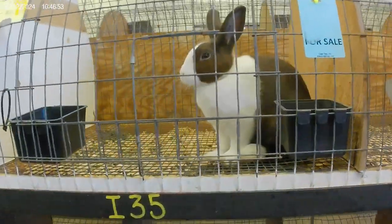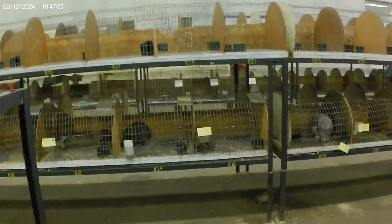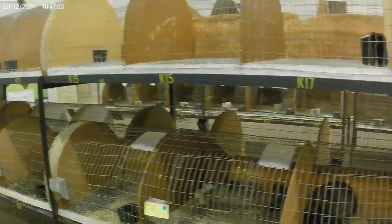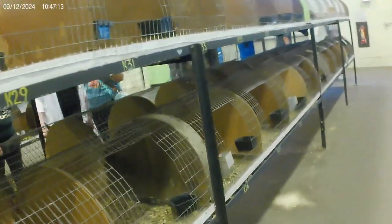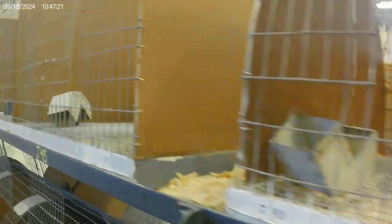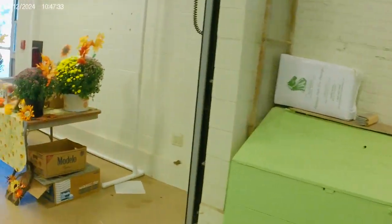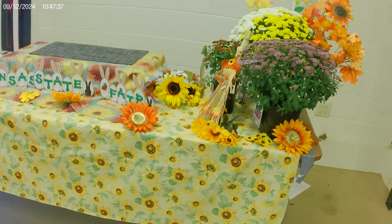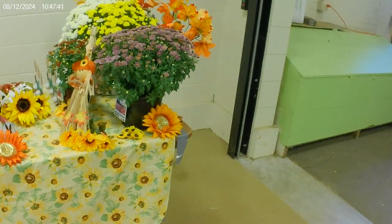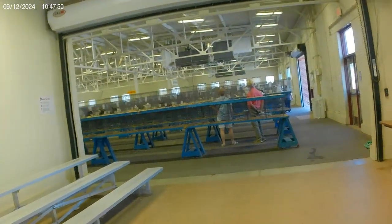Now there's another barn over here. We'll go through that one here a little bit. All right, let's see what we got down here at this other barn area. Kansas State Fair. Oh, I think I hear the roosters. Maybe they got more. Oh, yeah. I think we found him.